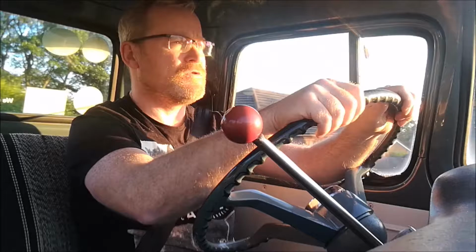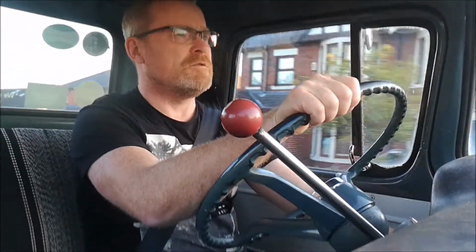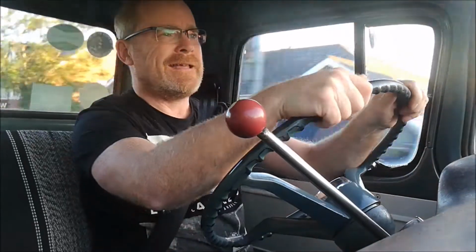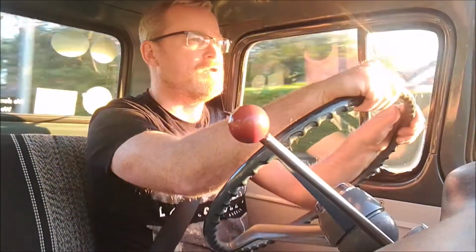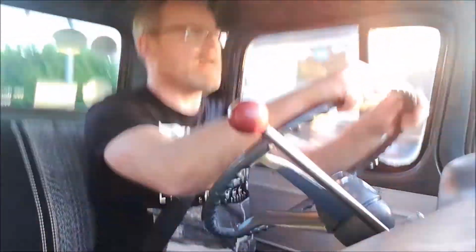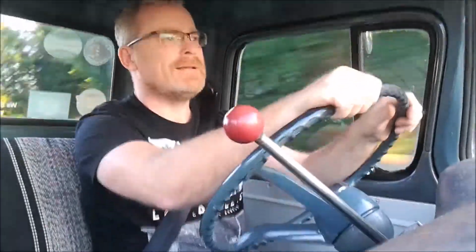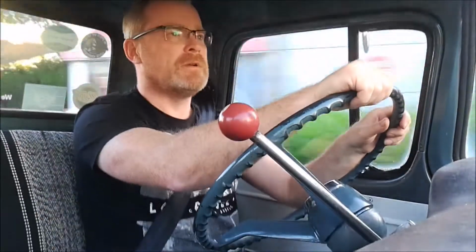So, I like the old girl. She runs well. 4.3 engine, single camshaft push rod. It only probably develops about 150 brake horsepower. It's not going to set the world on fire, but equally it's got plenty of grunt and will pull easily. It's easy to drive with the auto. I just enjoy it.